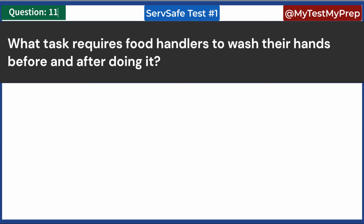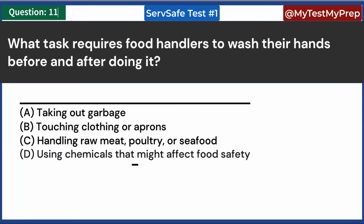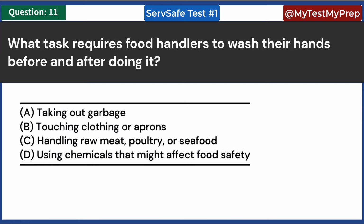What task requires food handlers to wash their hands before and after doing it? A. Taking out garbage. B. Touching clothing or aprons. C. Handling raw meat, poultry, or seafood. D. Using chemicals that might affect food safety. Answer C. Handling raw meat, poultry, or seafood.